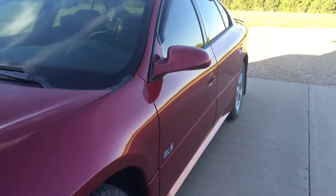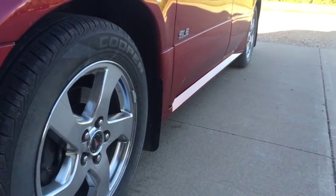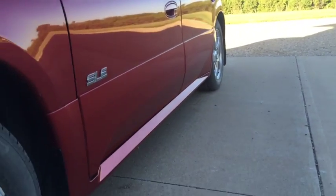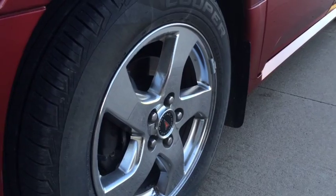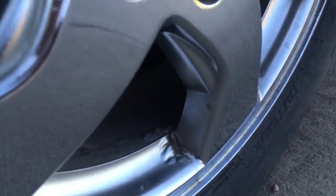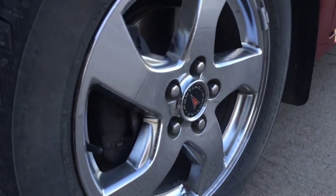For 2005, the SLE package received styling from the GXP, which is seen here in the smooth body cladding versus the ribbed ones it had in the past. The SLE also receives these 17-inch aluminum alloys. These ones are chrome. In certain places, like right there, they're a little bubbly. Doesn't bother me, I guess, but these wheels aren't super clean either.